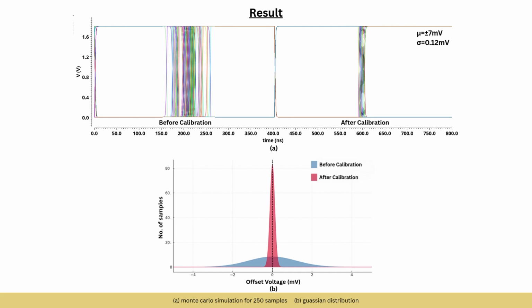Results and conclusion. Our simulations validate the effectiveness of this approach. As you can see from the Monte Carlo simulation results for 250 samples, our method successfully reduced the average offset from an initial 39 mV to just 7 mV.